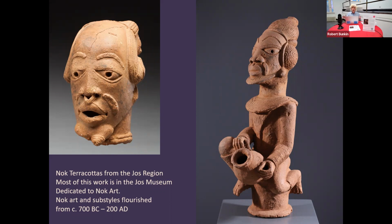And then there's a gap between the Ife, which is what I'm going to be focusing on, and this work. Now, we also know that Nok worked in iron. So they had a pretty sophisticated technology, ironwork and terracotta.